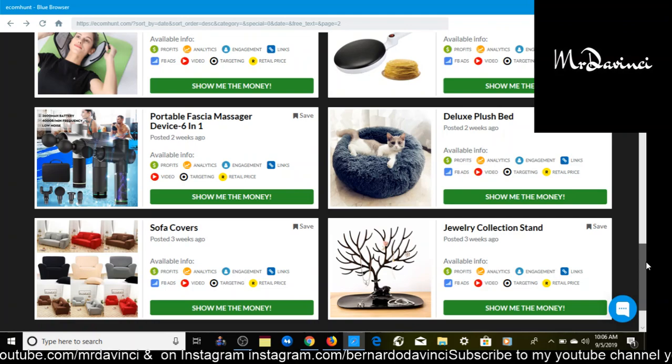Alright. Let's go to page 3, see what we can find. Got some more neck pillows. This looks cool. So what we have here is a mosquito killer camping waterproof light.